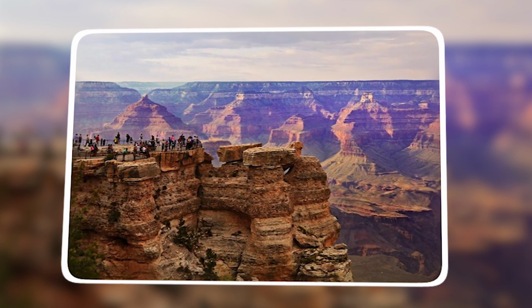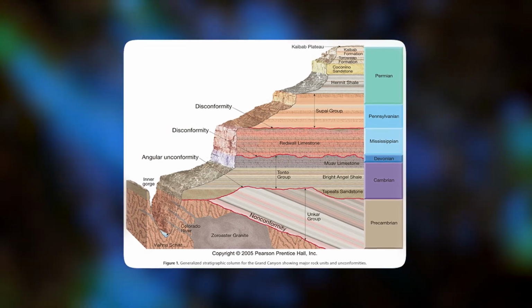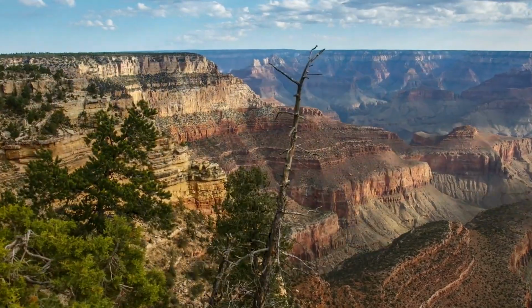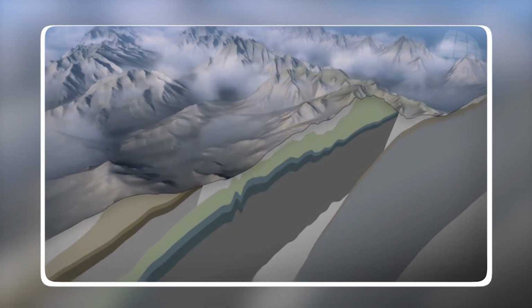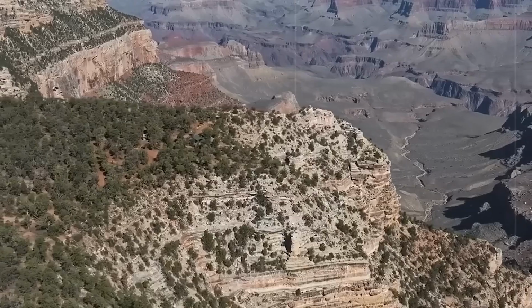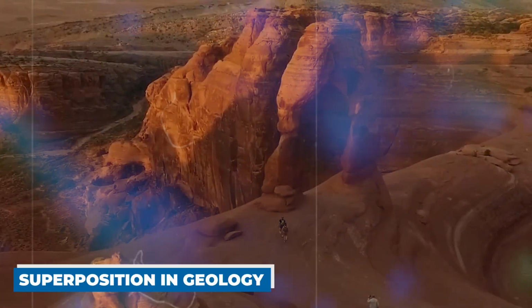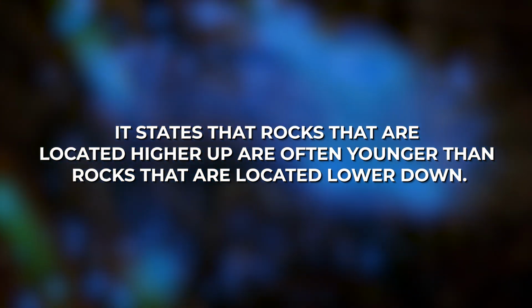Geologists make use of a diagram that is known as a stratigraphic column in order to examine the strata of rock. It displays the rock layers with the oldest layer displayed at the bottom and the newest layer displayed at the top. This indicates that the layer at the bottom was the first to form and that each succeeding layer was produced at a later time, with the youngest rocks being at the top. This concept is known as the principle of superposition in geology. It states that rocks that are located higher up are often younger than rocks that are located lower down.